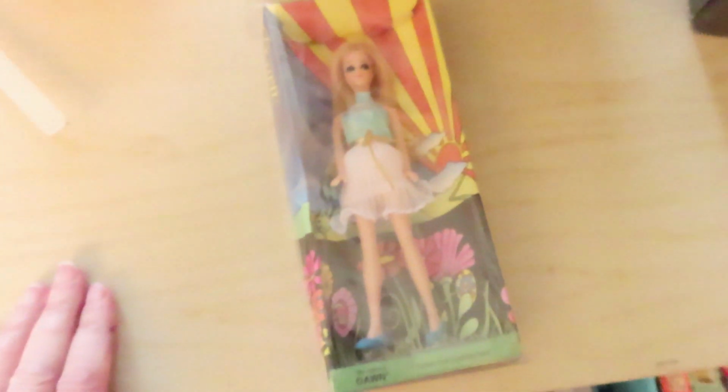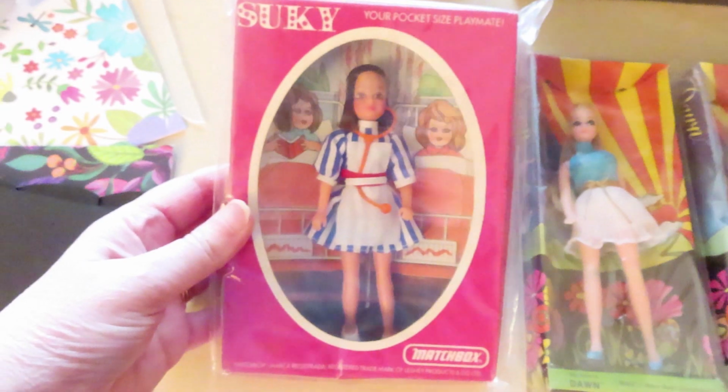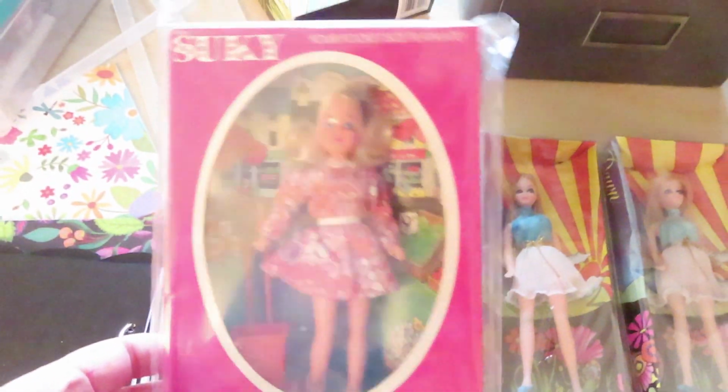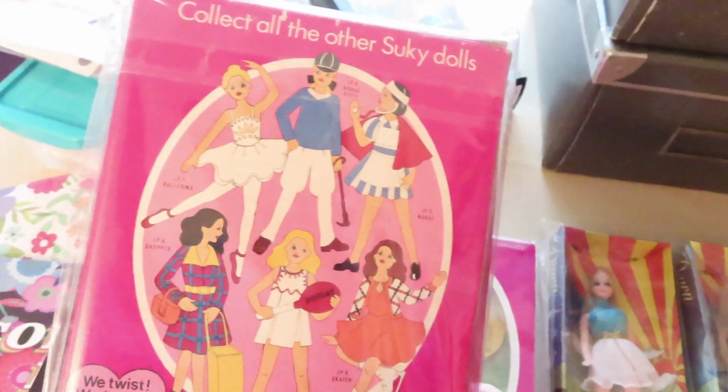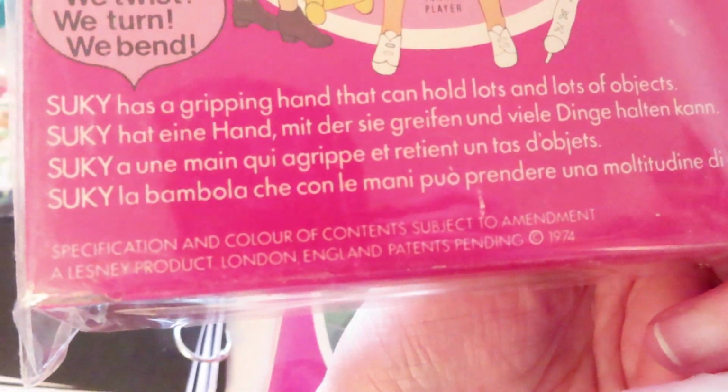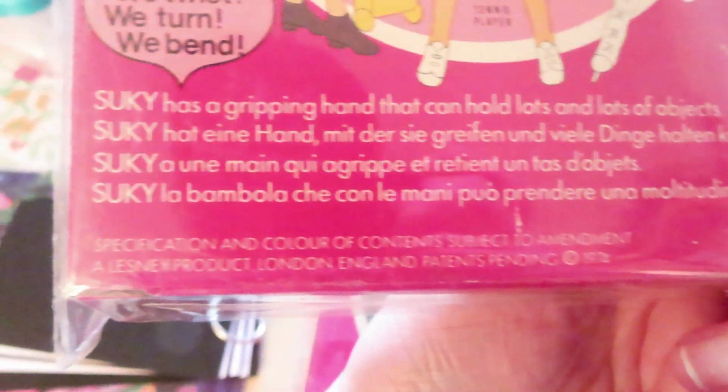Just come over to the table to talk about these quickly. Look. Does anyone remember Dawn? You know Dawn, the little doll like Pippa she was. And I don't think anyone's going to remember Suki. She was from the 70s. She's made by Matchbox, which was a UK company. My mum used to work at the Matchbox factory. Look at that. Has it got a date on this? Yeah, 1974. Made in Leslie.